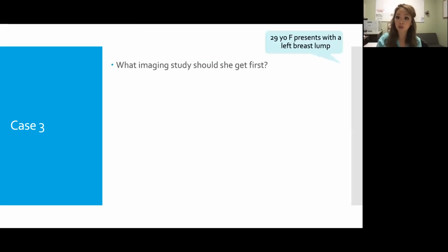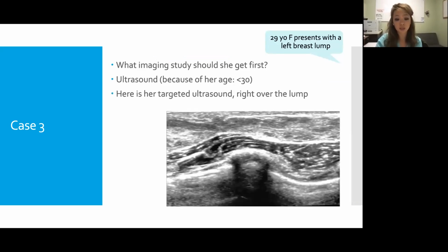Here's an example of a 29-year-old female. She came in with a left breast lump. Her first imaging study she should get, because she's under 30, remember, is an ultrasound. So this is her ultrasound that's targeted right over her lump. And so I want to ask you what this thing is. And we see this quite commonly in a specific group of patients.